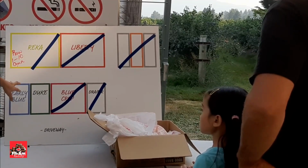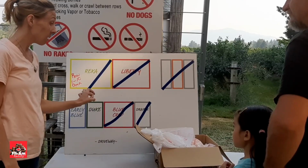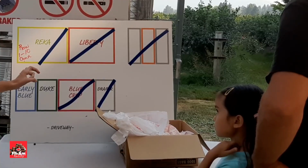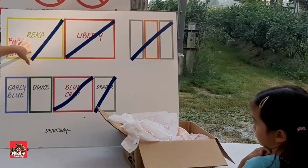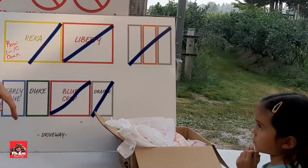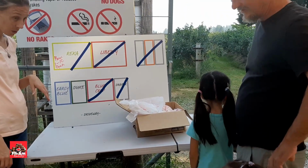For you guys, they're the typical blueberries that you get from grocery stores. These tend to be big. There's a lot of people who like to pick those. They're a little bit more firm. And then the Ricas are not as sweet, but you can mix and match, and you can taste as you go. So please sample whatever you guys want, see which ones you like.